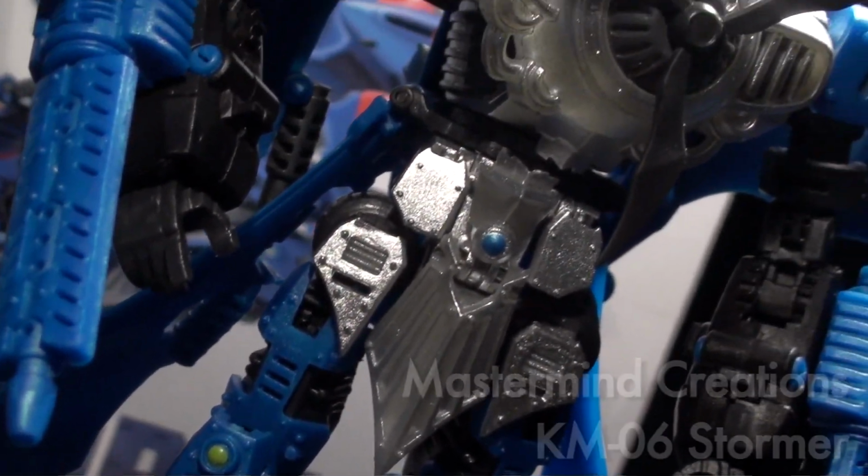The middle child of the airborne squad is here, so let's scrutinize the loyalty of the steam-powered blue bomber, Stormer.